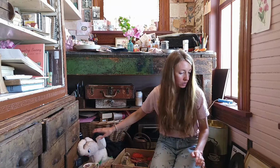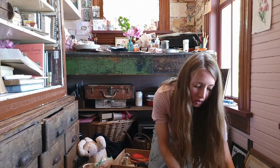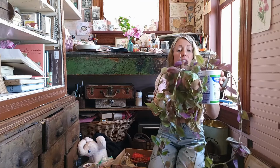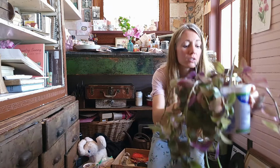Okay, and the last thing from that garage sale is that they were wonderful gardeners, and they had plants like this for 25 cents. So I got several of these, what are they called?